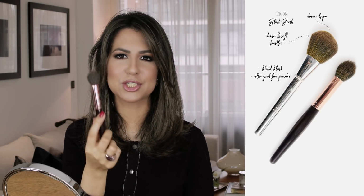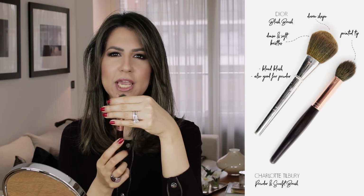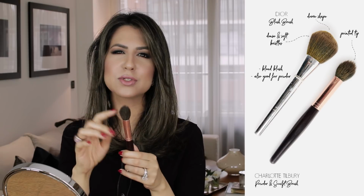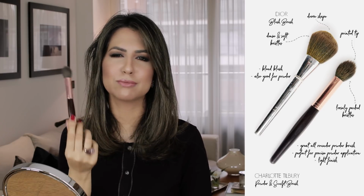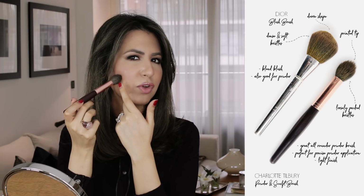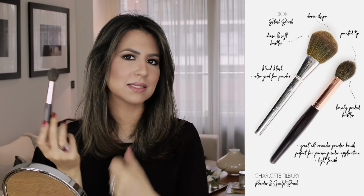This one is by Charlotte Tilbury. It's again in a sort of pointy dome shape. This one is fantastic for contour. This one has a lot looser bristles, so it just leaves a lighter finish on your makeup. I love this one for bronzer and for contour just because it blends it really, really well. And because it's quite pointed, it goes in really well into this crook here underneath your cheekbone, and you can just blend it in circular motions.